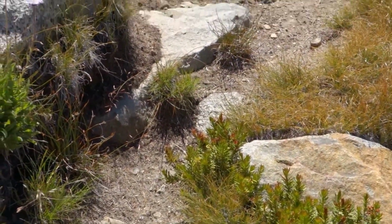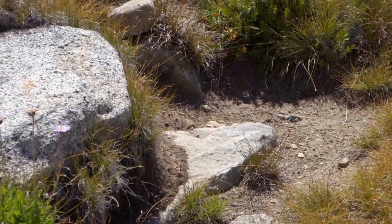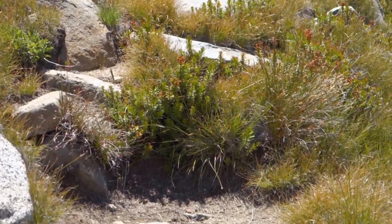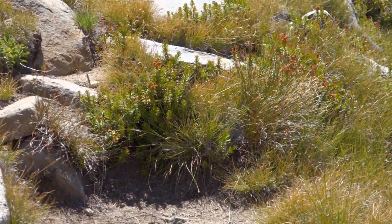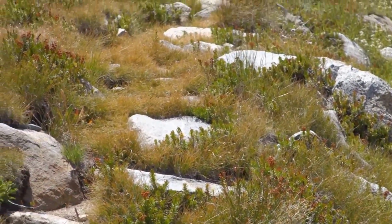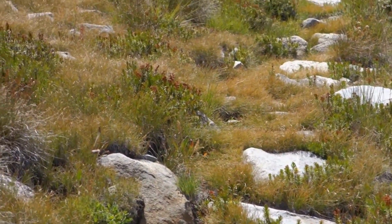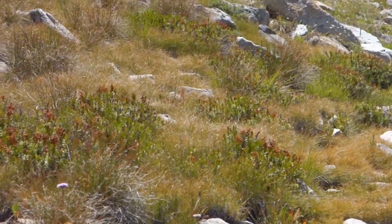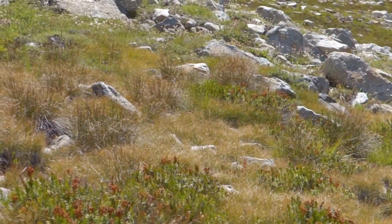This is the trail, and as you can see, it just sort of peters out there. I'm not quite sure where it is. I'll go over in that direction. But I know ultimately that I'm going up and to the left. So when you lose it, you just head in the direction you expected the trail to be, and inevitably you find it again.